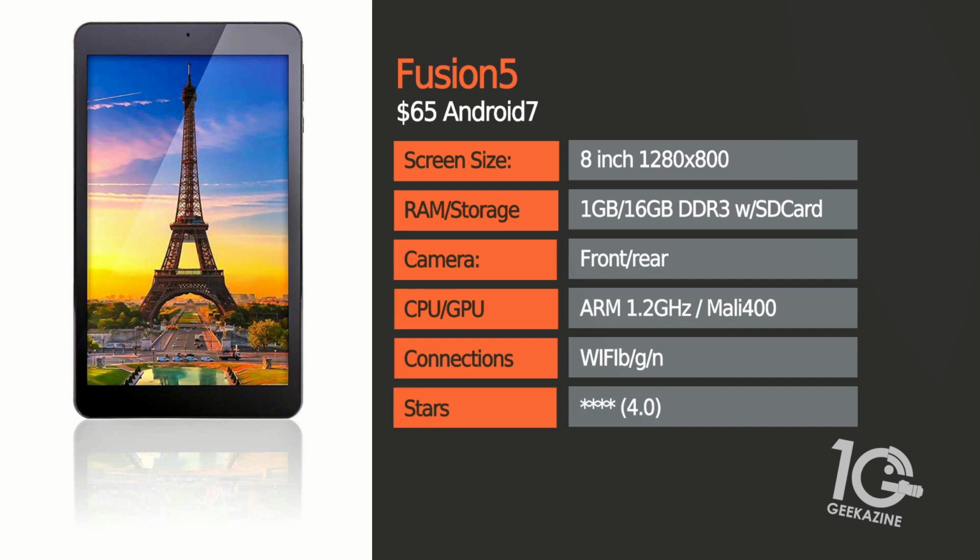Does have an SD card. It does have a front and a rear camera. It's running the ARM 1.2 GHz quad-core and Mali 400 graphics processor. It's got Wi-Fi b/g/n, and of course Bluetooth, and gets about 4 stars on over 800 Amazon reviews. So let's take a look at this tablet.